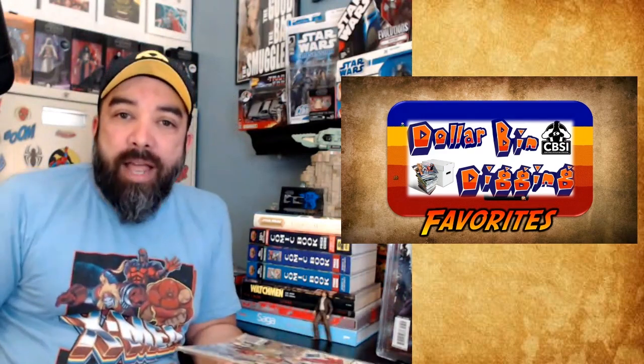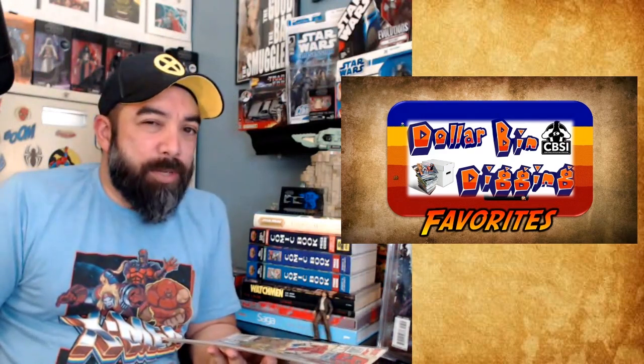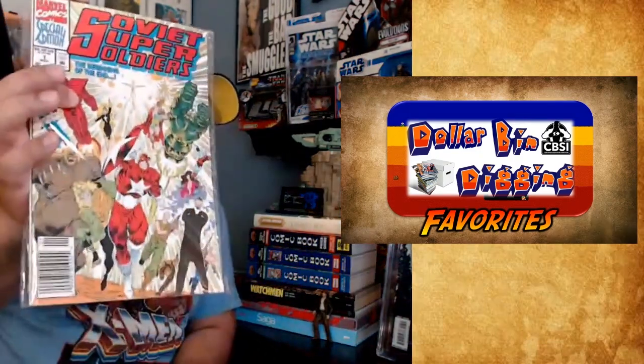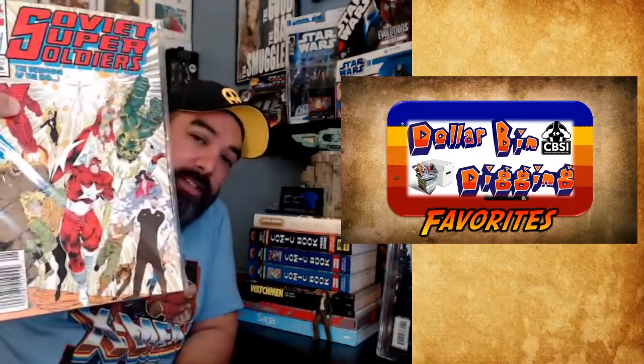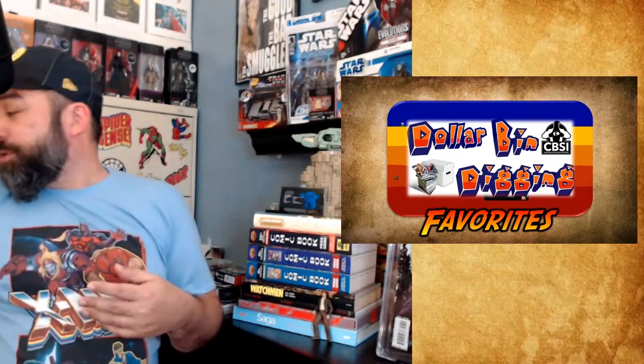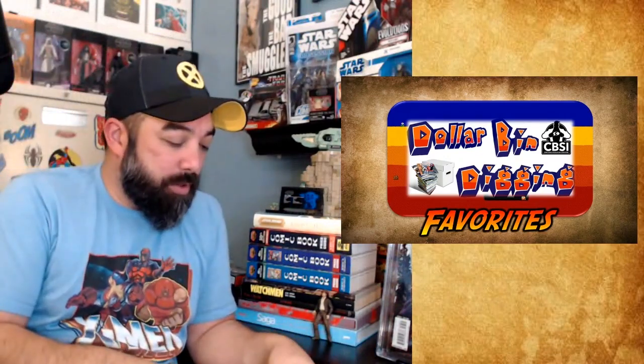Looking at the Black Widow article I did a couple months back, I think now, this is Soviet Super Soldiers #1. Just a random book, but I saw it, and for 50 cents, newsstand, pretty good shape, I figured I'd grab it. So Soviet Super Soldiers. Yeah, who knows? Maybe we'll get a little more of them.